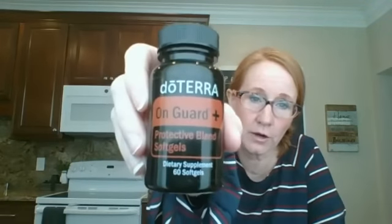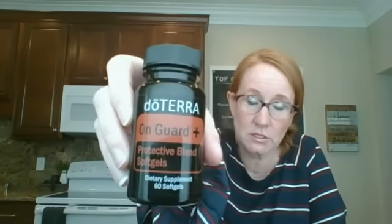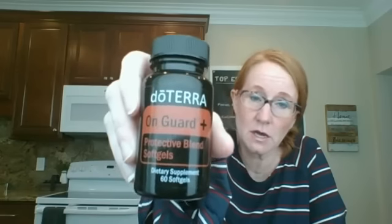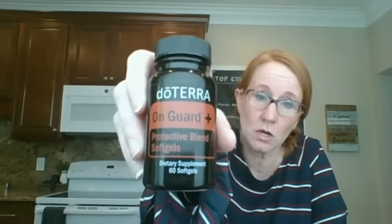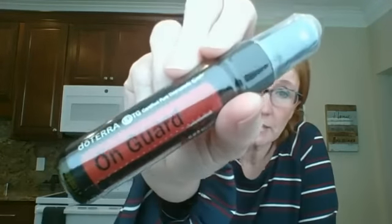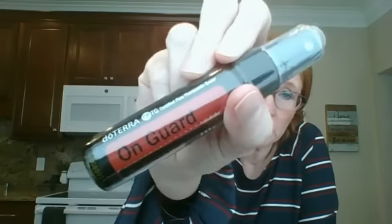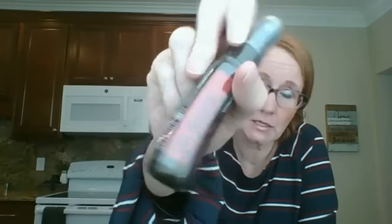On Guard soft gels. It's a great time of year. The On Guard soft gel a day keeps the yuck away. So On Guard soft gels, one a day. You can also do On Guard beadlets, take a couple a day. On Guard sanitizing hand mist. Wash the hands, On Guard spritz the hands. The sanitizing hand mist is an antiseptic.